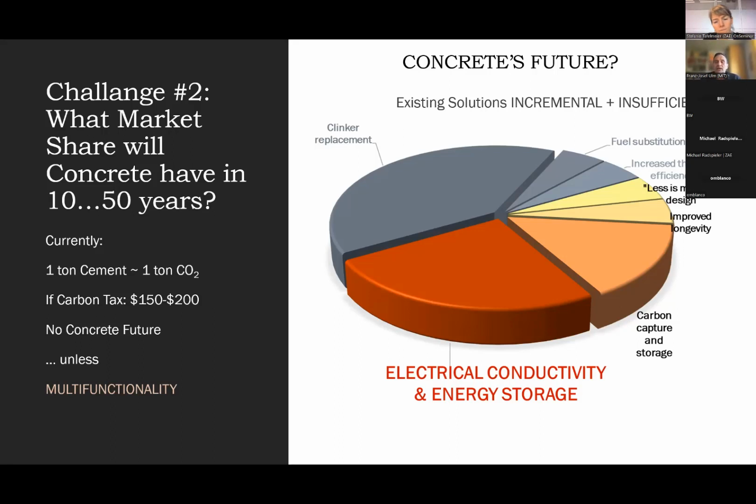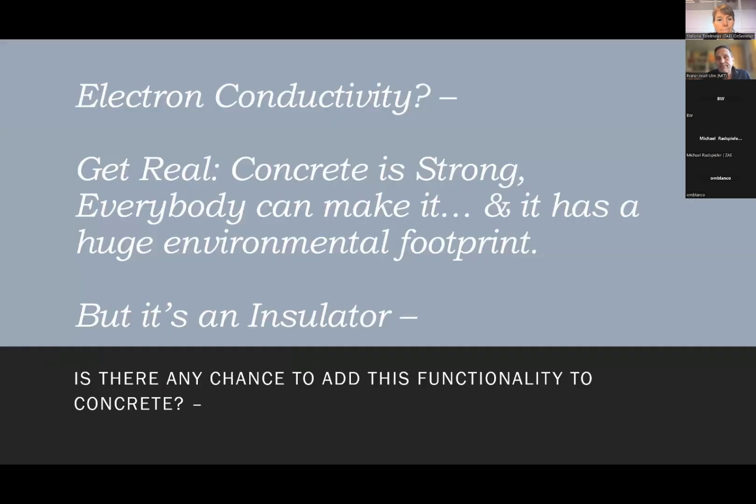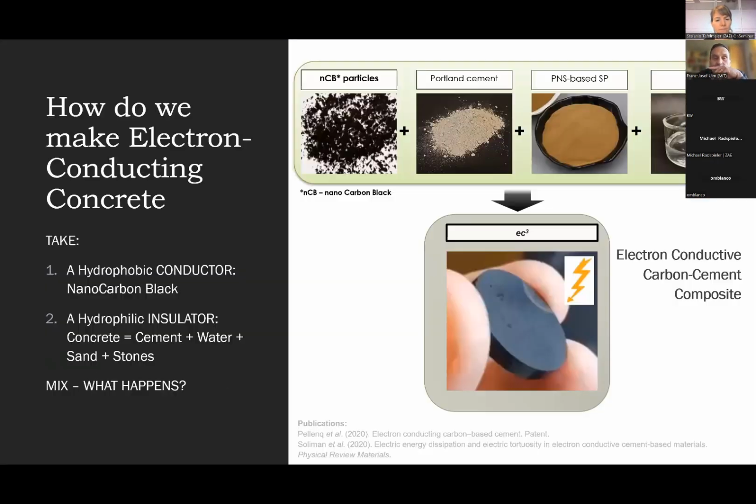Today I speak about electrical conductivity, adding a new function to concrete, to this backbone material of our infrastructure and our buildings, known for its strength. Adding this new function of electrical conductivity for energy storage would help to reduce the environmental footprint of concrete in the overall life cycle analysis. But let's get real here. Concrete is strong, everybody can make it, and we know that. And it has its huge environmental footprint, but it is an insulator, like most oxides, so it cannot conduct electrons. So how do we add this functionality to concrete?